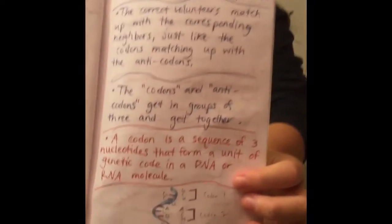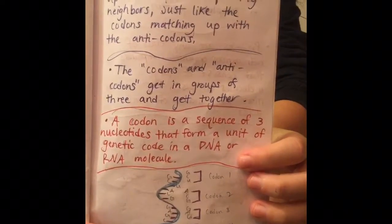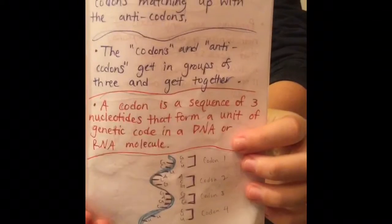The certain tools the volunteers brought only correspond with certain types of equipment. The correct volunteers match up with the corresponding neighbors, just like the codons matching up with the anticodons. The codons and anticodons get in groups of 3 and get together. A codon is a sequence of 3 nucleotides that form a unit of genetic code in a DNA or RNA molecule. And here's my image representing a codon, or multiple codons.